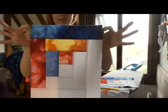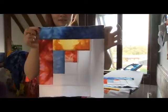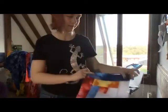So there's that one. And this one has almost a horse head on this side. But very nice patterning in that.